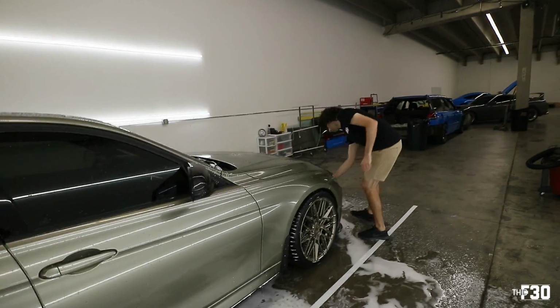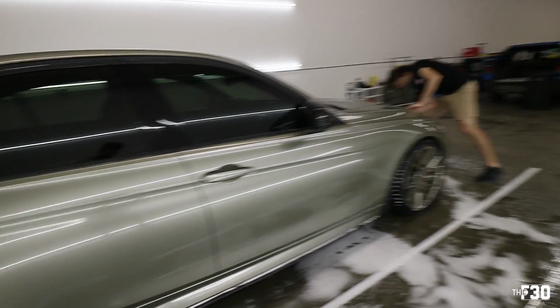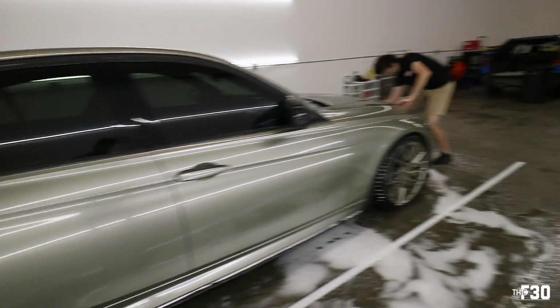And these are things that I don't have, so it's really nice that Lewis over here at Sensational just allows me to come in here and helps me out big time with keeping the car clean and looking good.